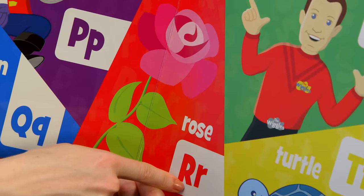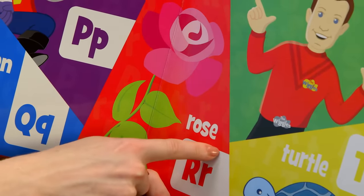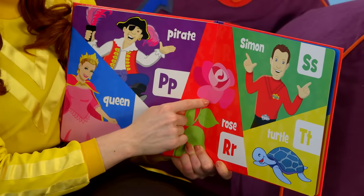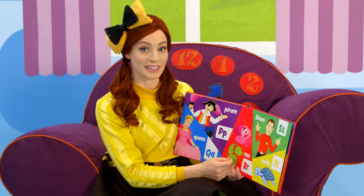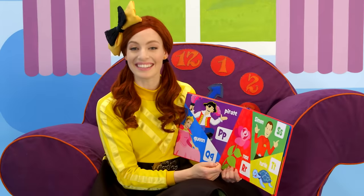R sounds like R for rose. And this rose here is a beautiful pink rose, and roses smell absolutely beautiful. You know who likes roses? You're right, Dorothy the dinosaur. She loves roses.